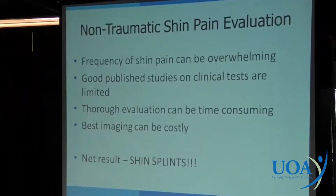Okay, so the frequency of shin pain can be overwhelming. Good published studies and clinical tests are limited, and a thorough evaluation of each of these kids that's coming in the athletic training room can be time consuming. Imaging can be costly to really work it up, but the net result oftentimes is, as athletic trainers and primary care physicians, we come up with a diagnosis of shin splints.